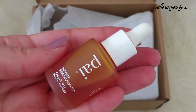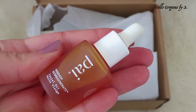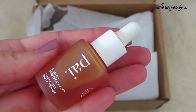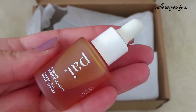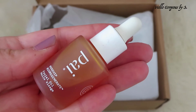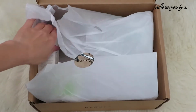Next product that we find is from Pai, Rose Hip Bio Regenerate Facial Oil. If you saw my last empties video, you saw this product there. I like it, it's nourishing and hydrates the skin well. The only thing that, let's say, is a negative side of this product is the smell. Not everybody will like it. For me personally, I was okay with it, but as I said, it's not a great scent. And here we have 10 ml of the product.